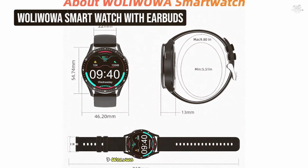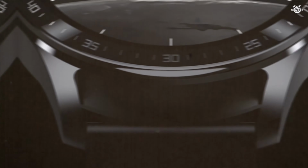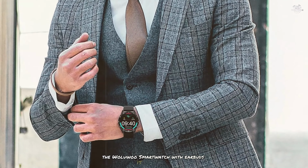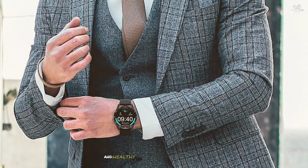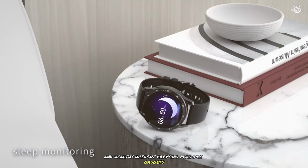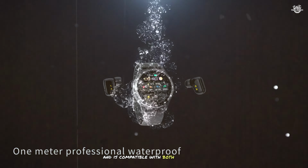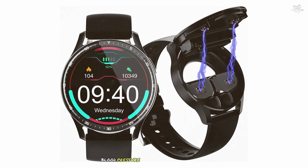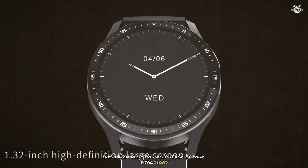Seven, Woliwowa smartwatch with earbuds. The Woliwowa smartwatch with earbuds is a versatile 2-in-1 device designed for those who want to stay connected and healthy without carrying multiple gadgets. This smartwatch features a 1.32-inch screen and is compatible with both iPhone and Android devices. It's equipped with a heart rate monitor, blood pressure monitor, and SPO2 sensor. This watch helps you keep track of your vital signs throughout the day.